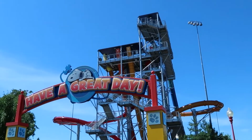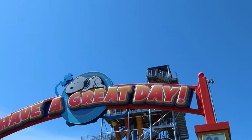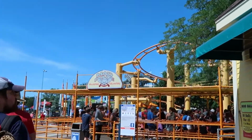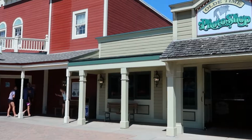As we leave Planet Snoopy, Snoopy wishes us a great day. I think we will. Sadly, the Wild Mouse coaster here already has a pretty substantial line, but we gotta do it for the credit. Sadly, after waiting for Wild Mouse for about 30 minutes, it broke down and everybody started leaving. So, we're on to a new ride.